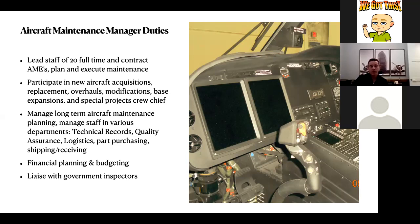Currently, as a fleet support manager, I manage long-term aircraft maintenance on the fleet. I manage staff in various departments such as technical records, quality assurance, logistics, part purchasing, and shipping and receiving. As a manager, you will have to know how to do financial planning and budgeting and be able to liaise with government inspectors.